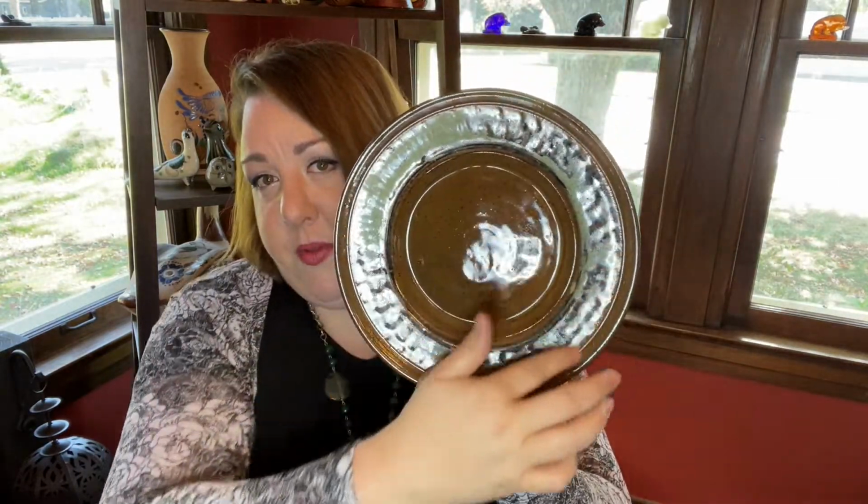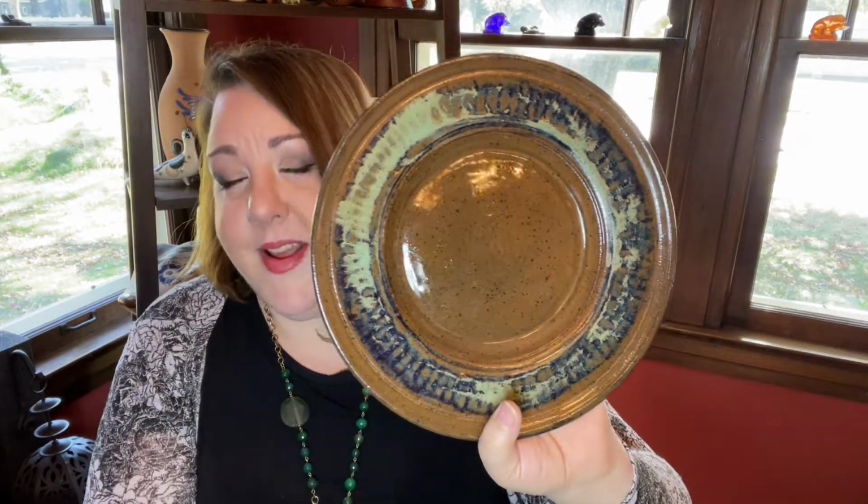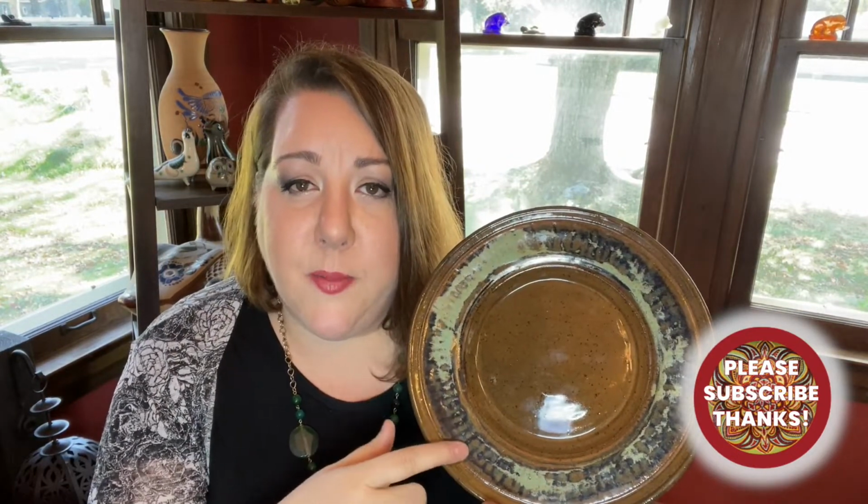Love this green and blue around the outside. Now I haven't decided yet if I am going to stand this up and include it in my pottery collection, or if I'm going to sell it on eBay as just a one-off plate. I do see some other mud bucket stuff on eBay.